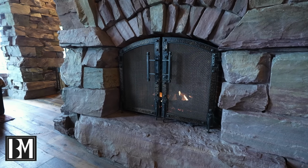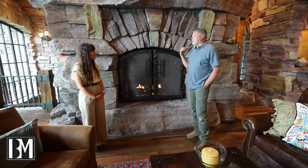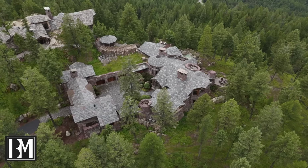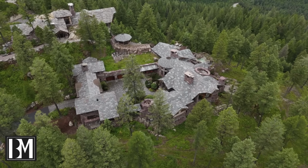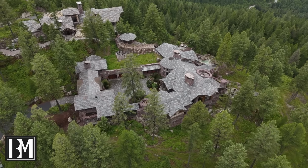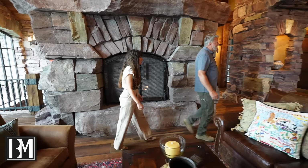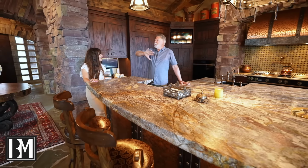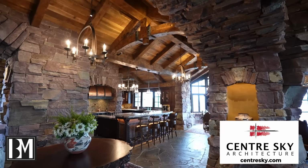Did you have a crane here, or how did you get all this stuff assembled? Yeah, we actually had a tower crane set up in the courtyard over here the entire time that we were building this house, because we used it for all the timbers, all the rock, of course. Wow. Yeah, everything in this house is heavy. You want me to show you the kitchen? Yeah, I'd love to see the kitchen. So it's an open floor plan, and again, Jamie did an amazing job of tying it all together.